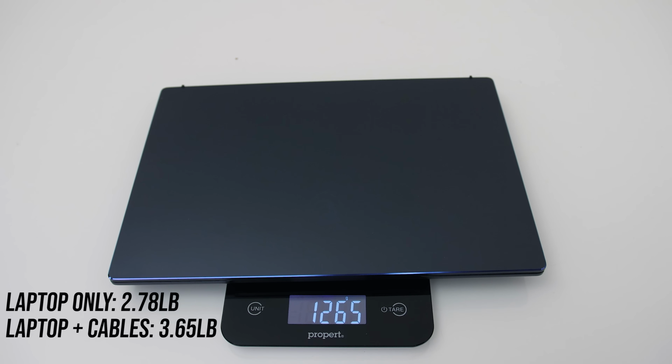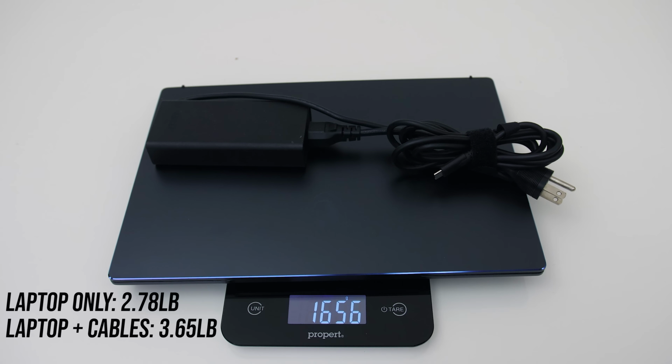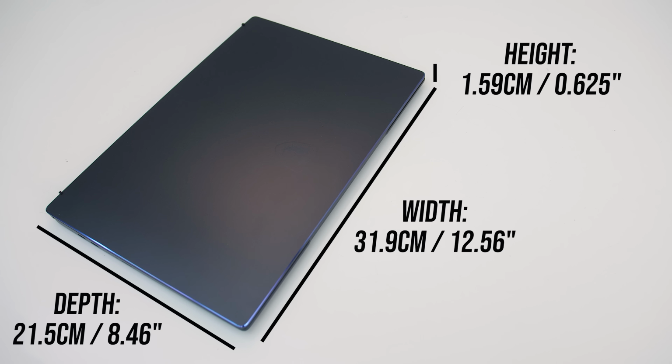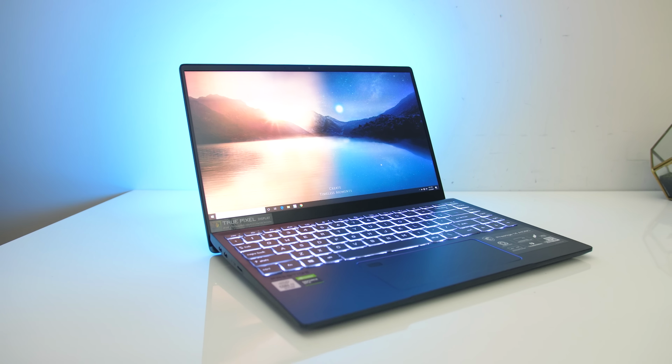The total weight increases by almost 400 grams with the 90-watt power brick and cables for charging included, so definitely on the lighter side. It's quite a portable 14-inch machine and was less than 1.6 centimeters thick. The slim width and depth allows it to have 6.5mm thin screen bezels on the sides.